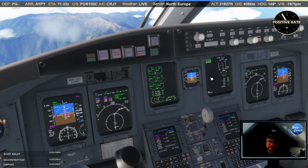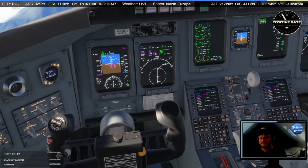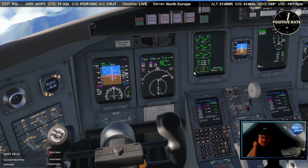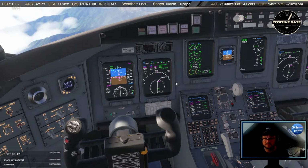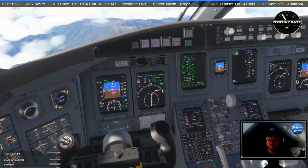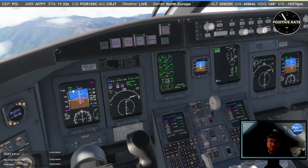We'll go for about 2. We'll just back off that throttle a bit. We can see the indicated airspeed slow down. It's asking for slightly more, so we'll increase that to 2.1.